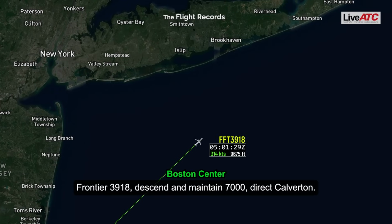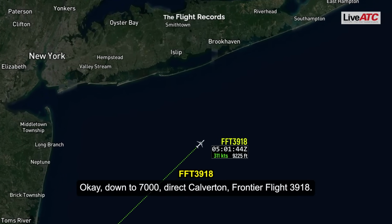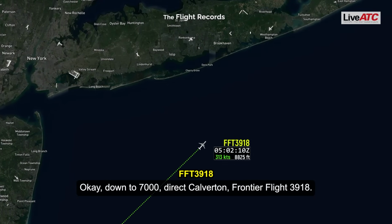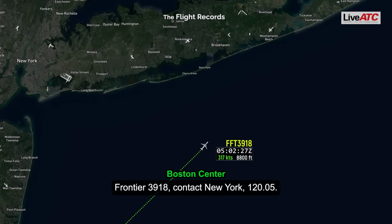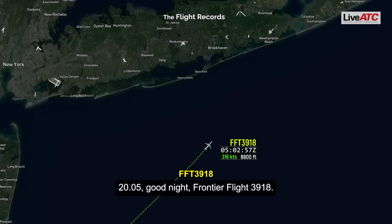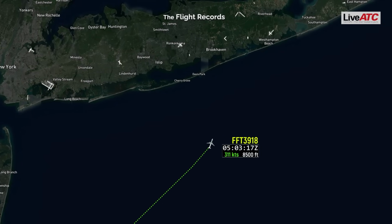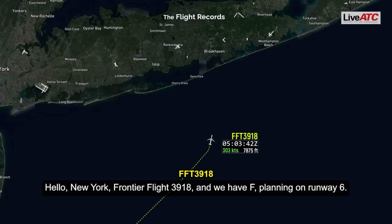Frontier 3918, descend maintain 7000, direct Calverton. Okay, down to 7000, direct Calverton, Frontier 3918. Frontier 3918, contact New York approach 120.05. 120.05, good night, Frontier 3918.